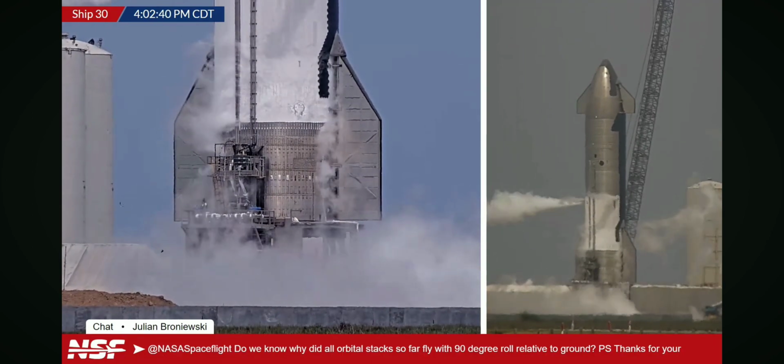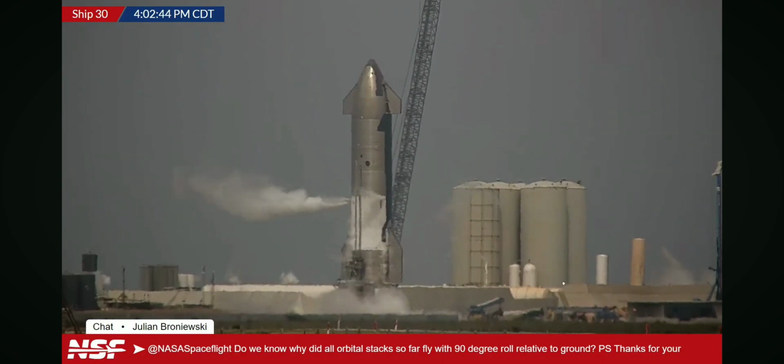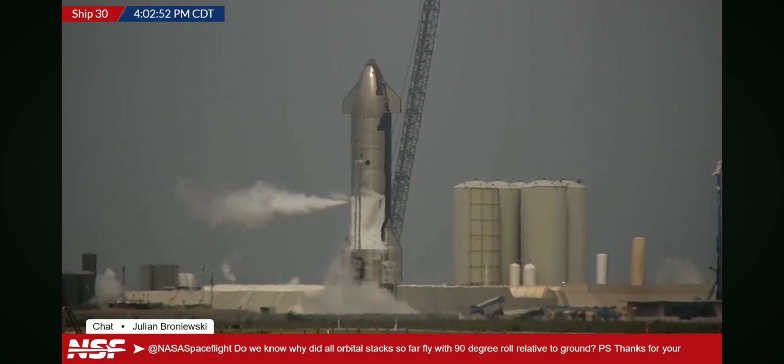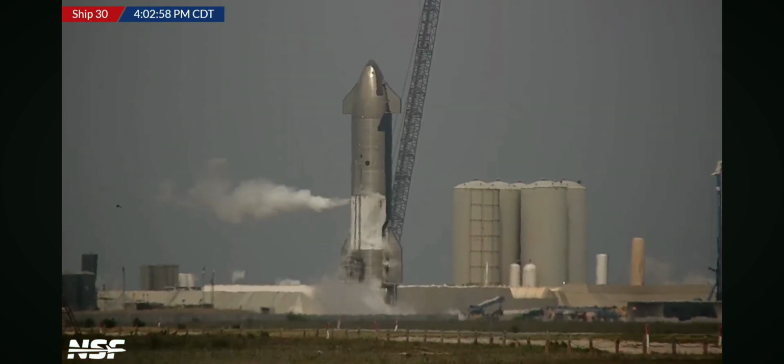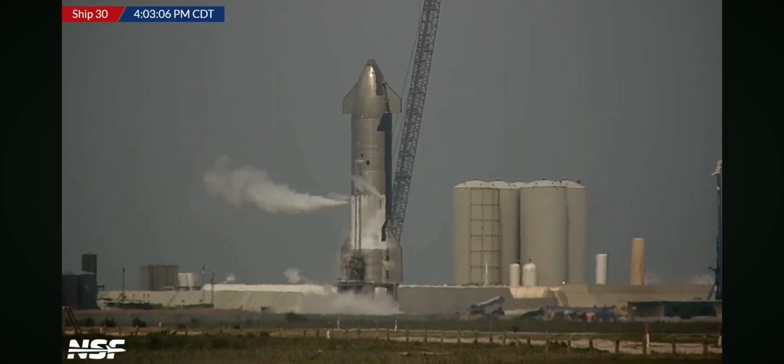Interesting. Could they be about to fire again and tease us once again? Or who knows what we're looking at right now? This is interesting. I don't want to say it's a depress, but this is a sustained vent. Yeah, and every single vent, at least on the liquid oxygen tank, is going off, and also on the methane tank is what I'm seeing now. I don't like this that much.